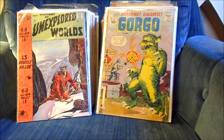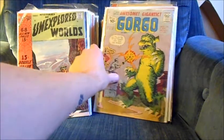I'm going to be showing you guys my Charlton books, however you pronounce them. Some people call it Carlton, but I prefer Charlton. Anyway, I guess I'll go through what I have. This is my whole collection of Charlton, not complete. So, without further ado, let's start with Gorgo.